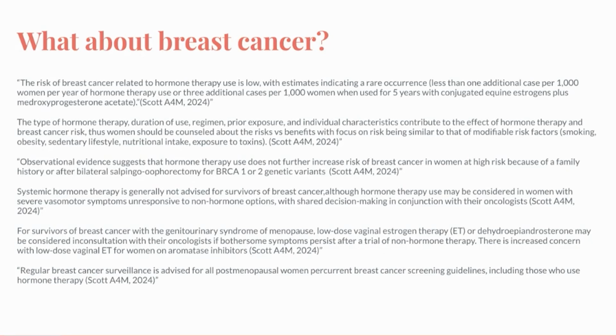But let's talk a little bit about breast cancer. Dr. Scott with A4M has provided some phenomenal information here, and I know it's a lot of science and research, but I'll run through some of it just to give a little bit of a rundown of the safety and efficacy of the hormone replacement that we like to do.